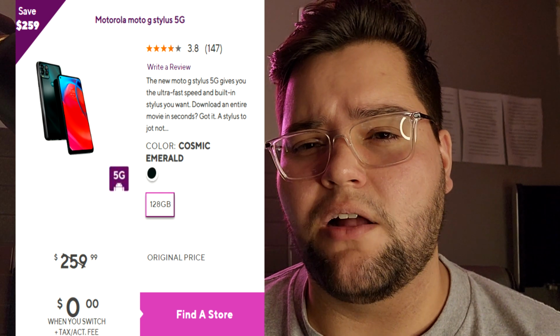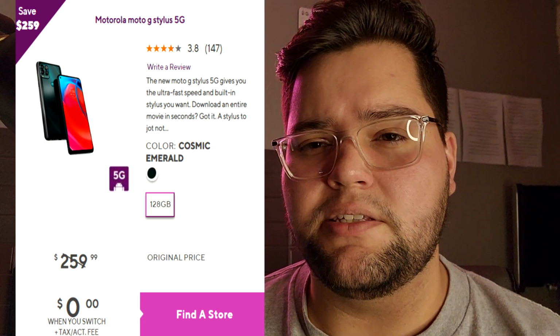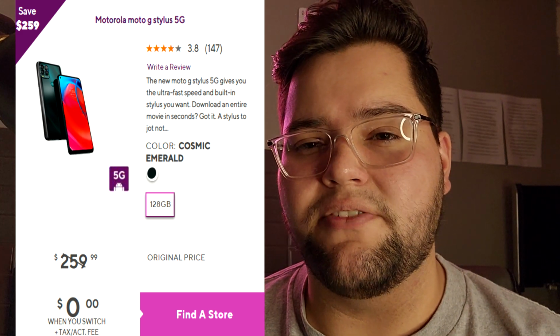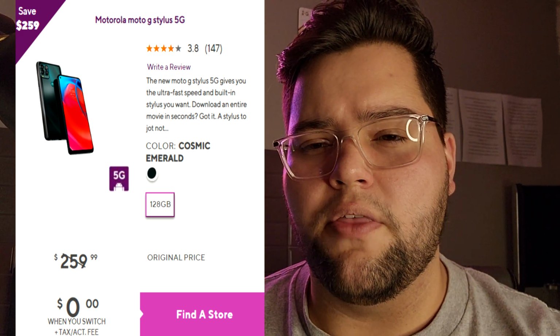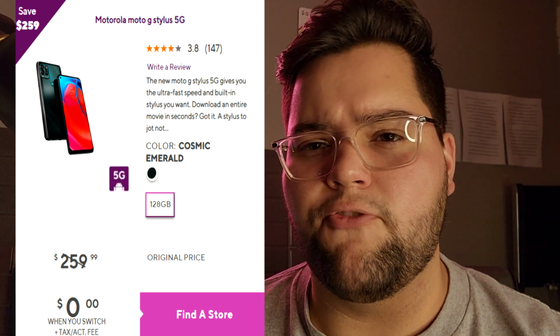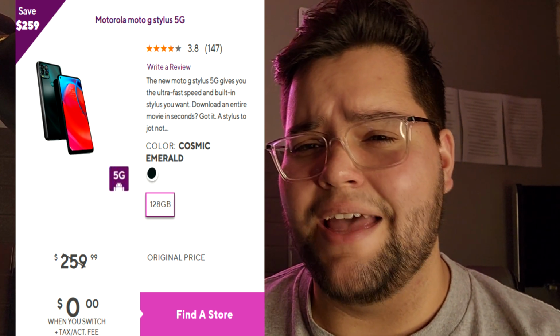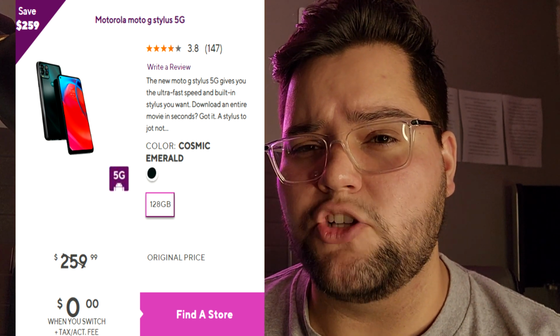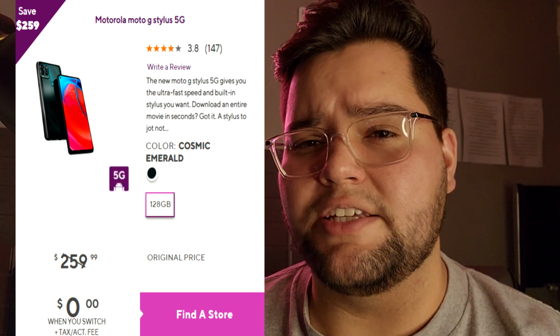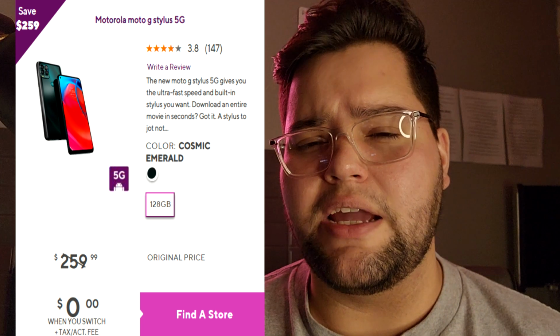Getting into number 2 is the Moto G Stylus 5G. This is an extremely solid device. And the reason why it came in at number 2 is because it's the cheapest 5G stylus device on the market right now. They did just come out with the 2022 5G variant of this, and that's going to be $499. But this device, I believe, is $259.99 retail if you buy it from Metro, and $0 if you guys port in. So really good specifications for the price right here, and it's great that we have a stylus in here as well.